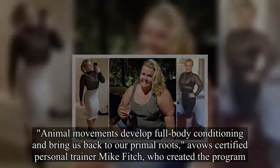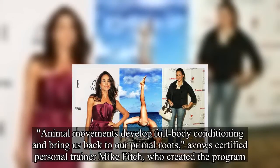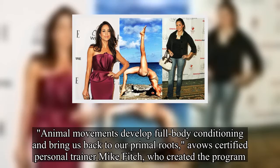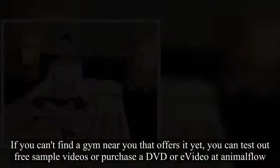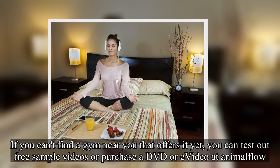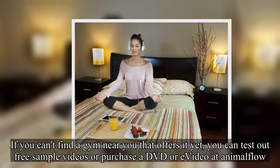Animal movements develop full body conditioning and bring us back to our primal roots, avows certified personal trainer Mike Fitch, who created the program. If you can't find a gym near you that offers it yet, you can test out free sample videos or purchase a DVD or e-video at animalflow.com.